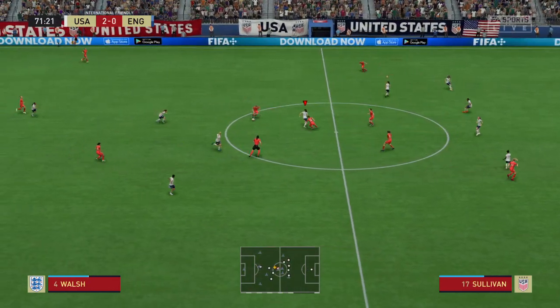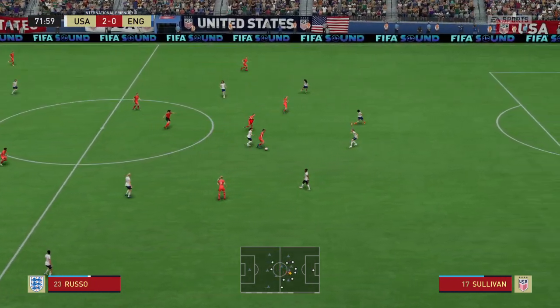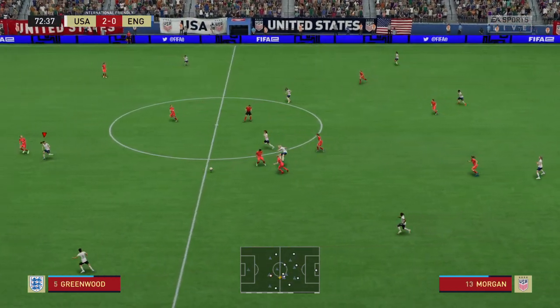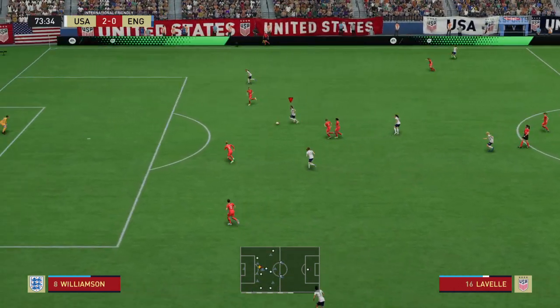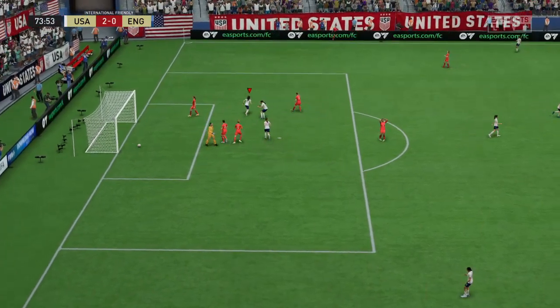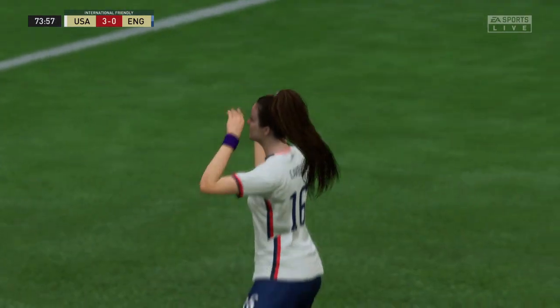20 minutes to go. Russo. Good strength to keep the ball. Morgan. Sullivan. And teammates around her. Opportunity it is. And there it is! Another goal! And surely there's no way back from this now.